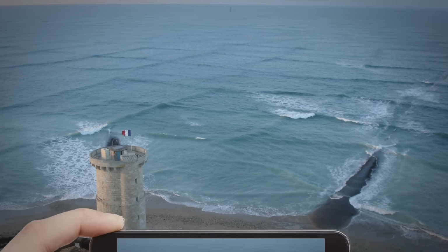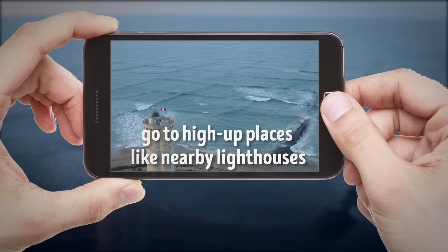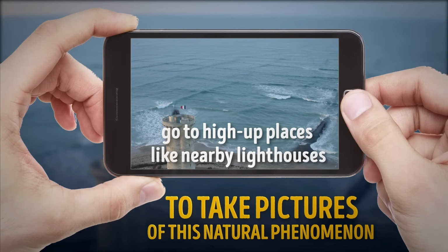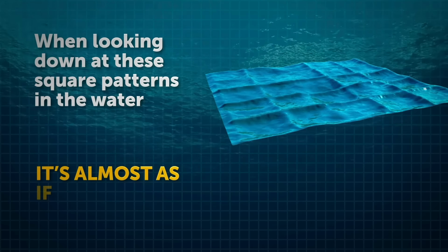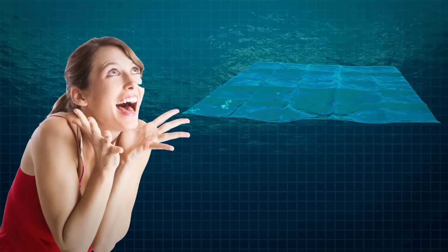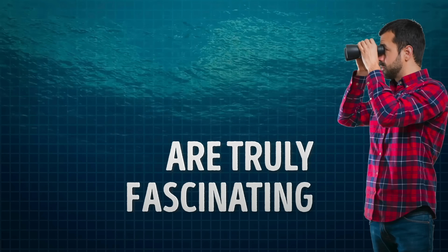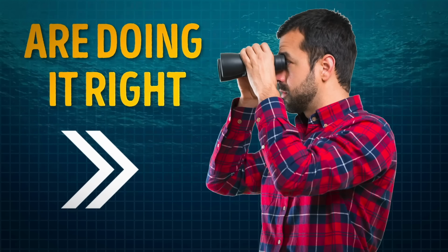Many visitors to the island become captivated by these waves and go to high-up places like nearby lighthouses to take pictures of this natural phenomenon. They say that when looking down at these square patterns in the water, it's almost as if there's some sort of metal grid underneath it. And while these wave patterns are truly fascinating, the people who choose to enjoy them from afar are doing it right. They know to stay out of the water.